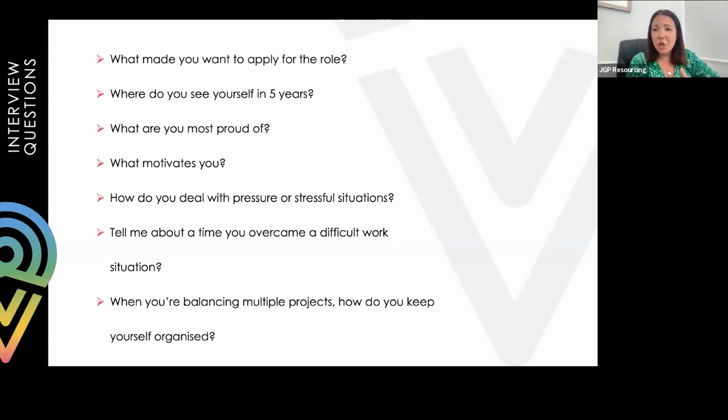Is it because you live within the borough and you want to work for that particular council? Is it because you have had various years of experience within the private sector, you want to move to the public sector, or vice versa? The reason why you apply for that job matters, because that interviewer wants to know how committed you are to that business, and how much you can give to that organization.